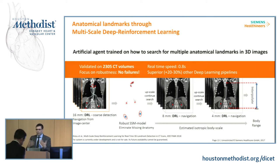You as a human, or we as humans, right, we don't do that. If you want to find the apex of the heart, you just scan the image and you get it super fast, right? You don't go pixel by pixel. So basically, we developed this technology of artificial intelligence where we actually try to mimic the human behavior. So what we did is the following. We gamified the problem of finding a landmark.